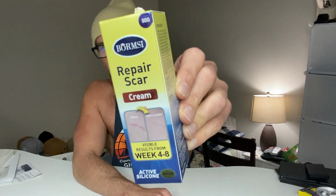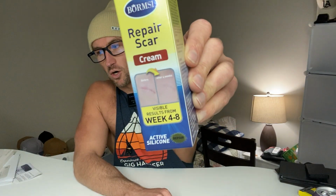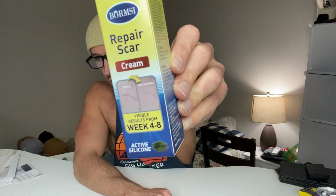BORMSI Scar Cream, Silicone Advanced Scar Treatment Gel, repairing new and old scars from surgical scars, stretch marks, or scars from getting burned. I've got plenty of scars we can try it on. I used to be overweight and I got burned by my friend in the kitchen a couple years ago.